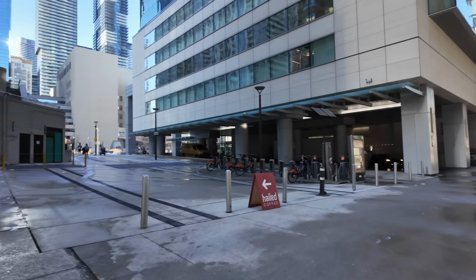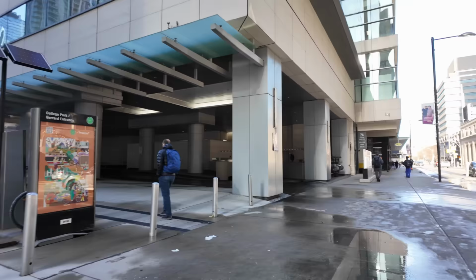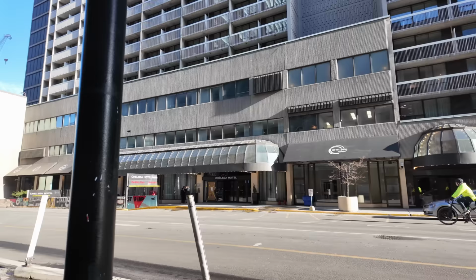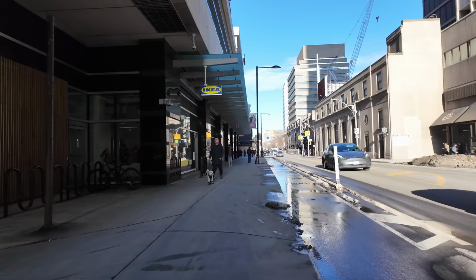Let's look into College Park. And on the right side of the street, we have the Chelsea Hotel. And rooms, or at least their most standard room, is going for about $300 with tax around this time. It's a solid 3.5 stars on TripAdvisor.